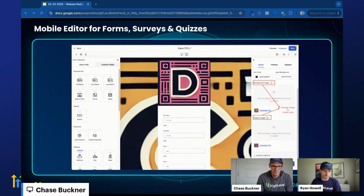Yeah. And I just love how it's the little toggle. So if you want the font to be really big on desktop, but not so big on mobile, you've got that control now. And so if you've built stuff in the website builder, you know what I'm talking about and how nice that is.